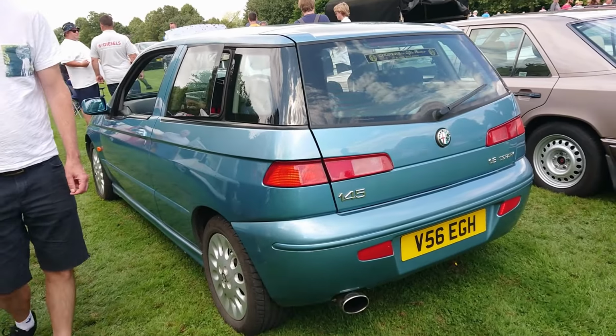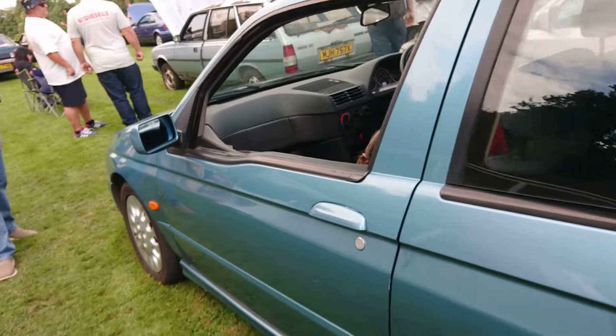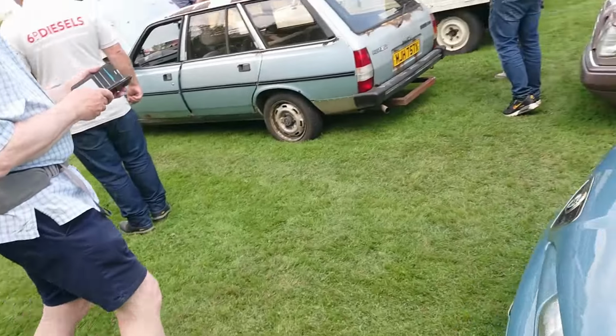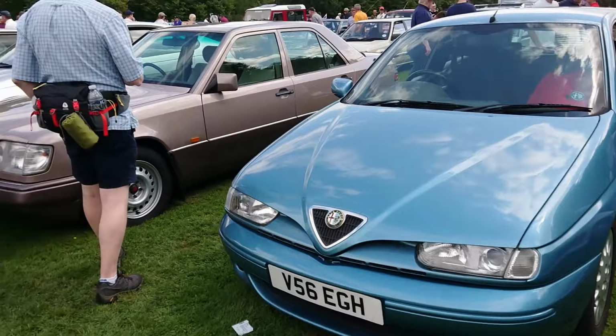1999 to 2000 Alfa Romeo 145 1.8 twin spark. Excellent. This is not the one that Mr. Richardson of Furious Driving owns. This is a 2-litre Cloverleaf. I have driven it, a little bit later, to 2000. He is here today somewhere. We'll maybe bump into him again a little bit, but there we go.